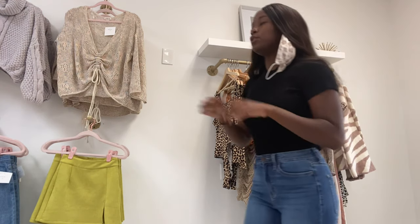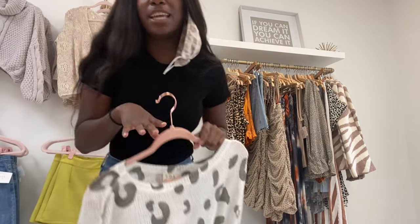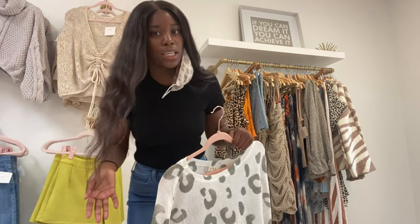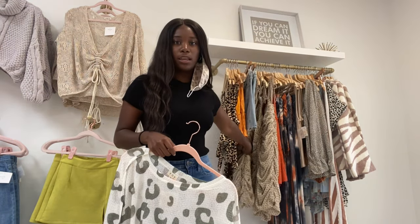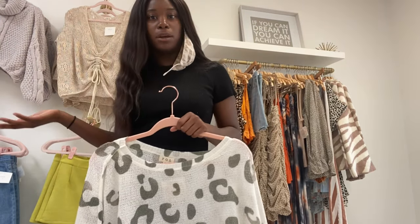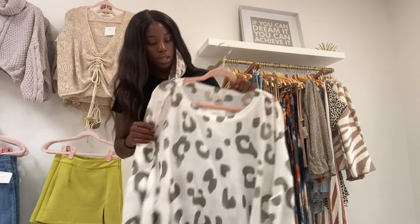Let's see, what else do we have new? We got this lightweight sweater. Well, everything in the store is probably gonna be new to y'all, because y'all really haven't seen everything that we have. But if there's something specific that you want to see, just go online and you can check it out. And if you want to know the fit, size, and material, then you can email us or you can DM us on Instagram at @shopsilkandhoney.